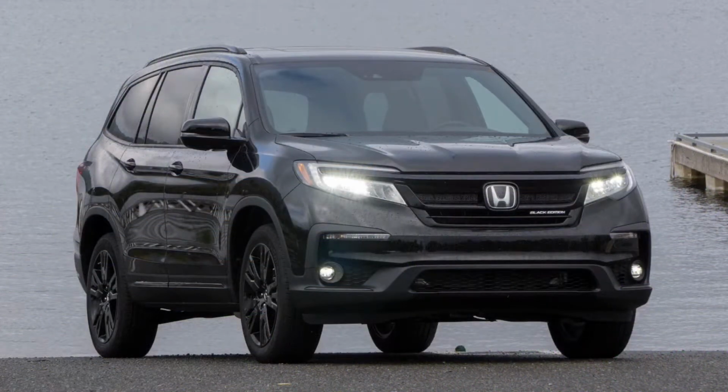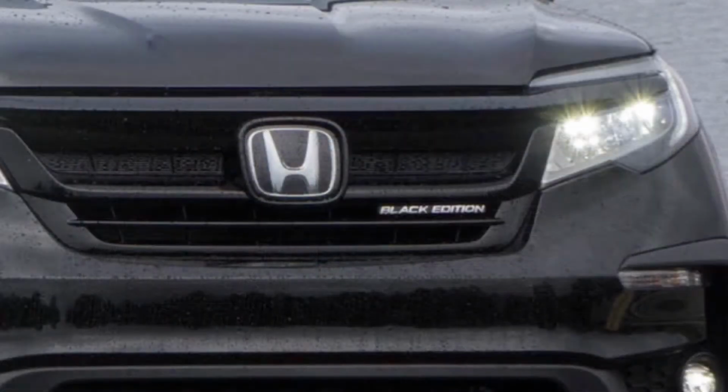So starting off in the front, if you've already seen a regular Pilot, you could probably already tell the difference, and that is the color of the grille. So this Black Edition has a blacked out front grille, while all the other trims will have the usual chrome finish. And I have to say, it does blend in nicely with all the other blacks. It gives it a nice seamless look. And then if you look closely inside that front grille, you can see your special Black Edition badging. It's pretty tiny, but it's there.